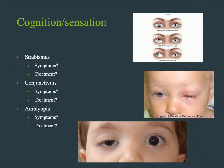Okay, so strabismus is when you see a kid that's squinting or having trouble focusing, they have poor judgment at times, they can't see print clearly, they close one eye to see or tilt the head to the side, photophobia, dizziness, headaches, cross-eyed. It's all going to depend on how bad the strabismus is on the treatment. A lot of the times they will patch the stronger eye so that the weaker eye can do a lot more work.